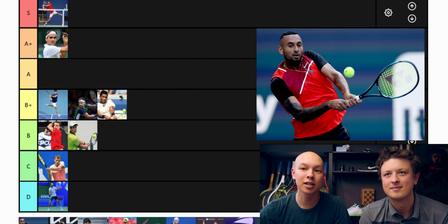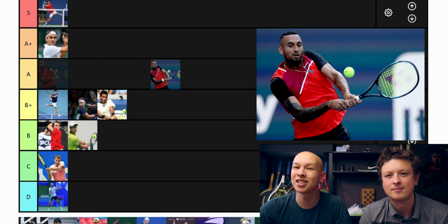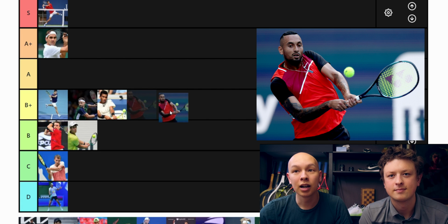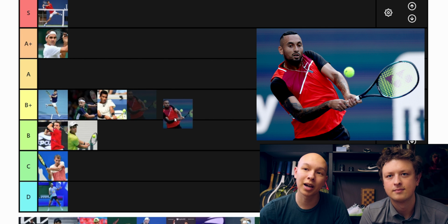But his backhand, I really like his backhand. I think it contrasts so beautifully to his forehand. You get these big, loopy, hard shots, then suddenly a no-pace pancake off the backhand. Really effective, not great looking. I think I would put it in B because I think Kyrgios would probably win more matches with RBA's backhand.